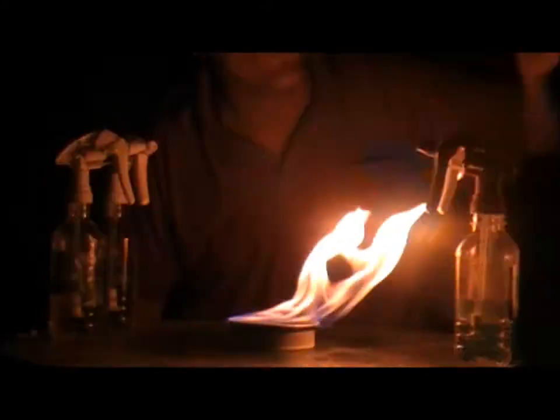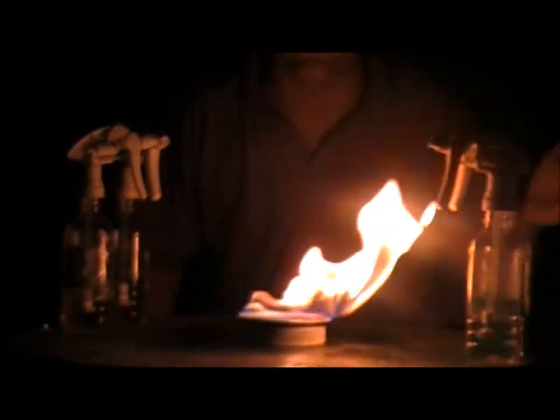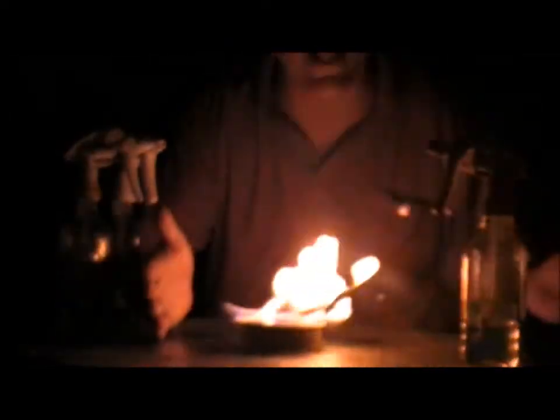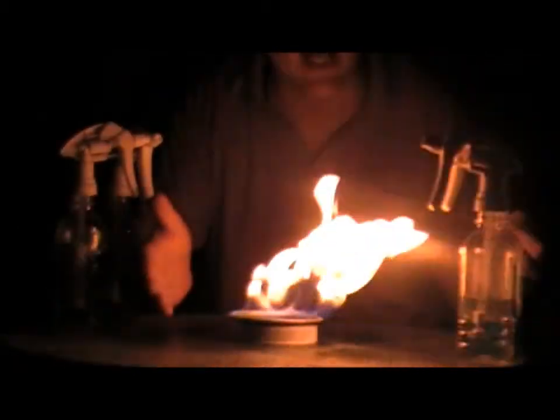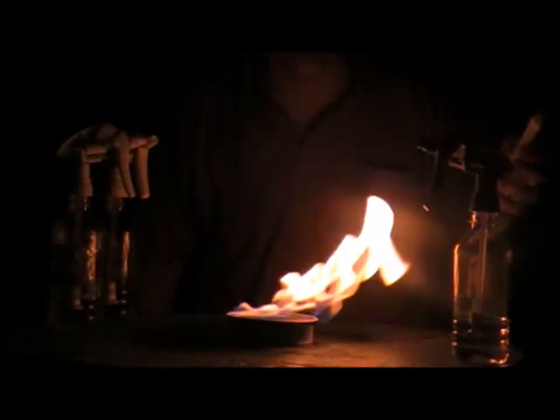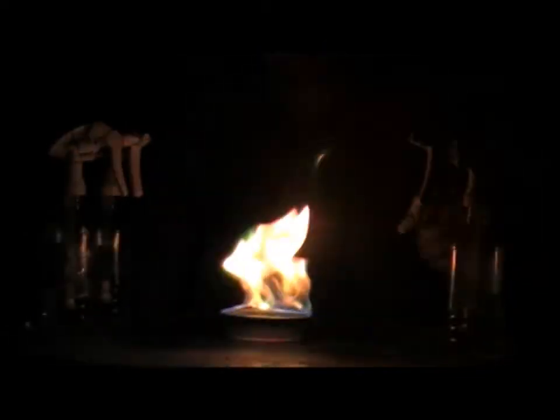It's even glowing all the way up here to the roof, only you can't see it because it's glowing in infrared light. The other reason it's glowing is because of what it's made out of, the chemicals that are in the flame that are glowing. Different chemicals will glow different colours. For instance, copper sulfate will turn a fire bright green.